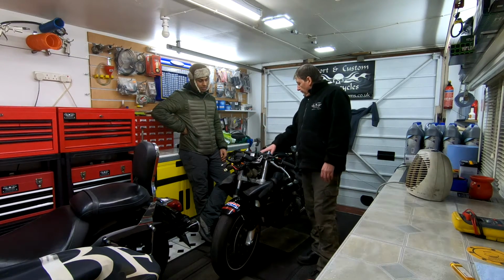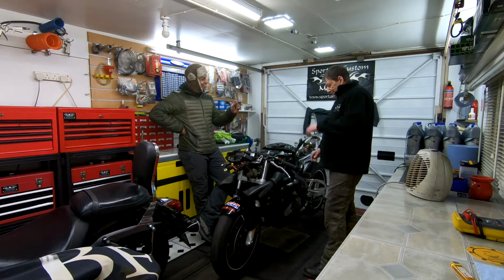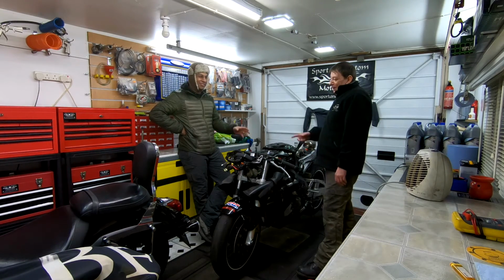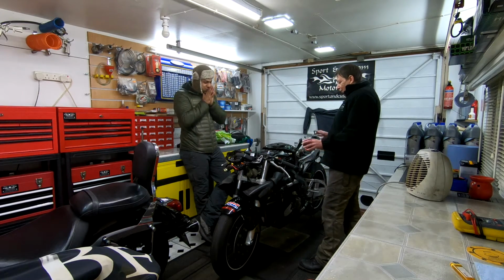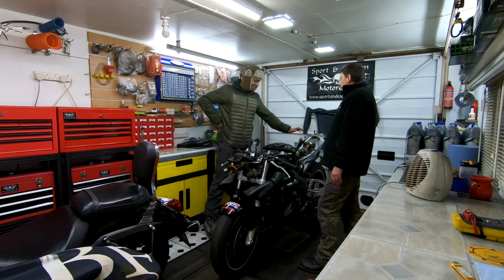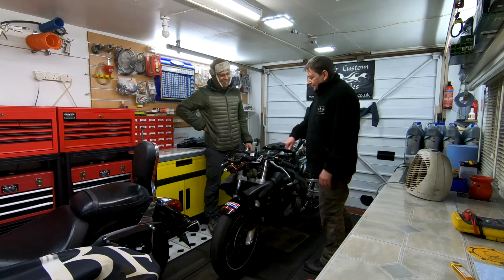Fantastic. Now this is all pending she runs, isn't it? So if she doesn't run, do you break bikes? I'll buy it off you if it doesn't run. I like that one, right? So once we've serviced it all up, it's ready to be built back up, and then you can race it. Okay, fingers crossed. Let's have it.